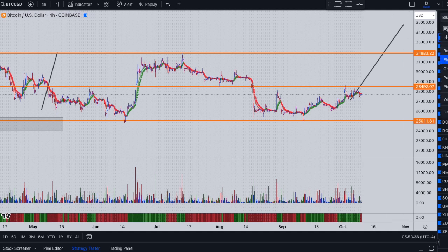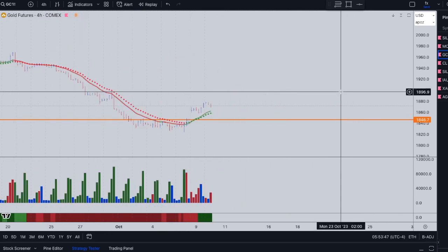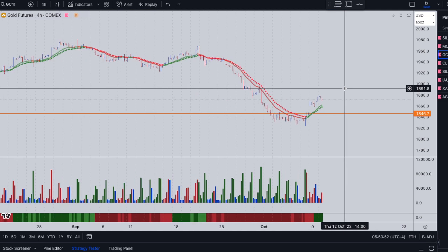But otherwise, the other analysis applies generally to things because of the correlation. Here's gold, right? It's going to be the same story. So there you have it. We'll continue to track the markets.